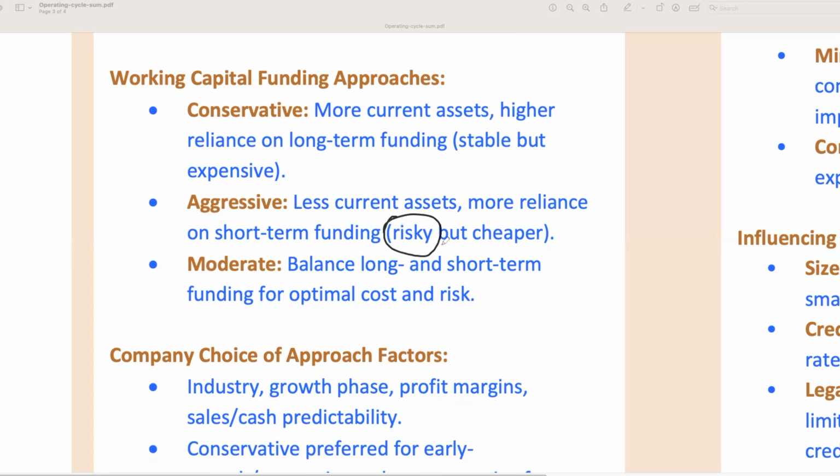There's a higher chance of cash flow problems during market stress, and the company is more exposed to interest rate fluctuations. A tech startup with fast revenue growth might use an aggressive approach, minimizing its cash reserves and using short-term financing to fuel rapid expansion.